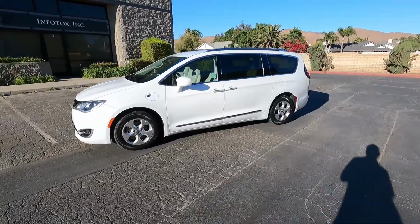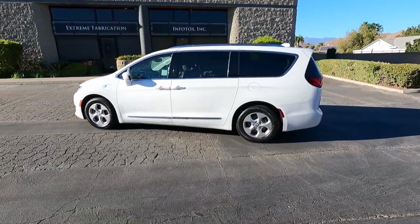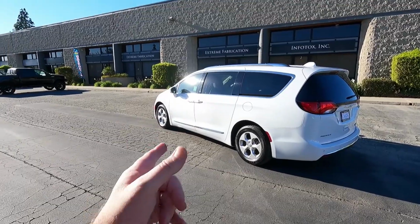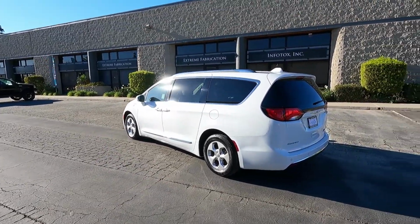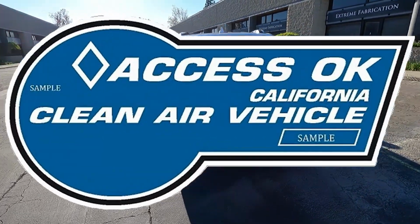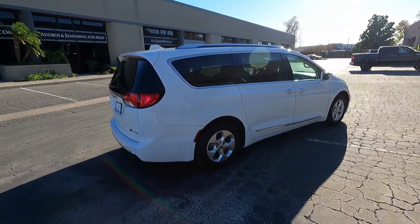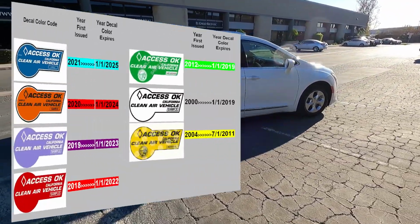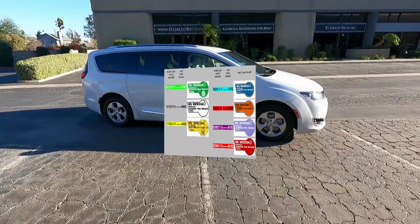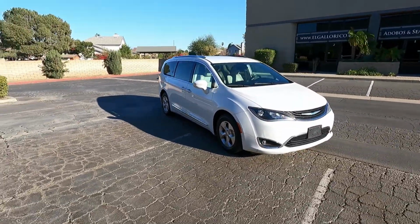I'm taking you on an inside and outside video tour of this 2018 Chrysler Pacifica Hybrid. This one is extremely clean inside and out. It qualifies for the newest HOV stickers, the blue color or newer, because it's never had HOV stickers assigned to it before. That means you can drive this vehicle all by yourself in the carpool lanes of California, including toll roads, bridges, and everything else.